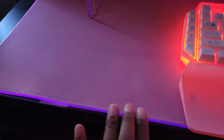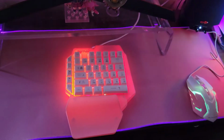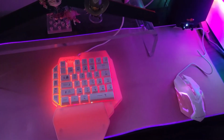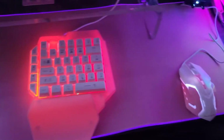I don't know. The RGB around the mouse pad seems kind of cool. I have it set on pink, purple, blue, violet. I don't know, I have it set to that color. Trying to figure out how to change the backlighting on the little keyboard and the mouse.